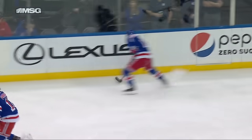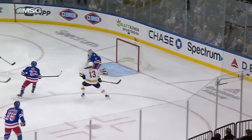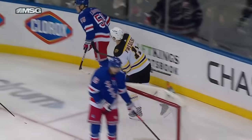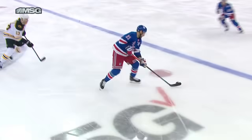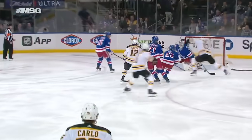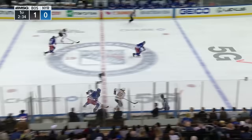Not an offside because the Rangers put it back into their own end. Here's, you'll see, the attempted back pass. A couple of Bruins were already in the zone. And then Coyle, when he intercepted the pass, just goes to the net after. Here it is again. And so Coyle ends up with it, will make the pass and then just go to the net.